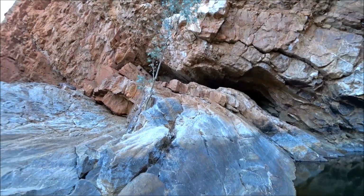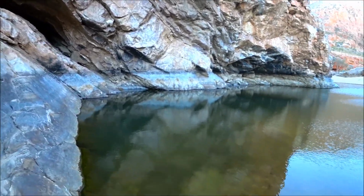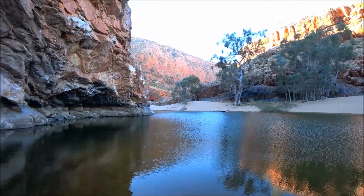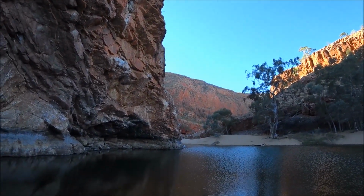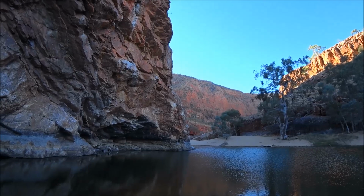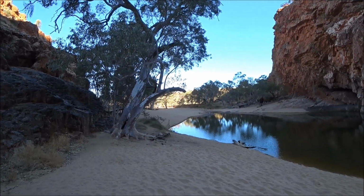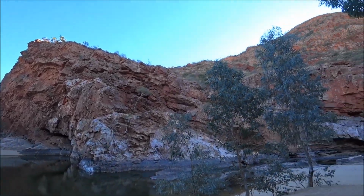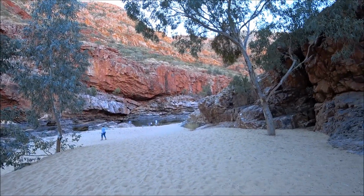Some caves up in there. Wow, don't know how far in they go. Beautiful clear water. That's actually nice coarse white sand on the banks there. Looking across, I don't know how far around that gorge goes, Ormiston Gorge, but geez, it looks like it just keeps going forever through the McDonnell Ranges. Wowee. I said to Roz, we've got to go up around the other side. You just don't know what's around the corner in these places. Anyway, we'll get up on those rocks and we'll check it out.